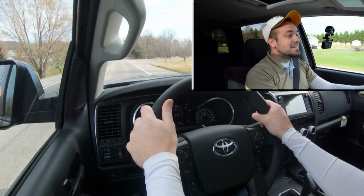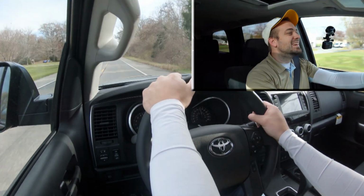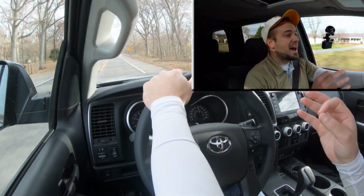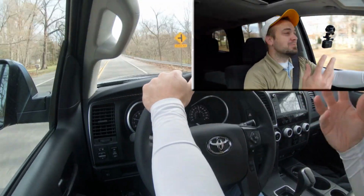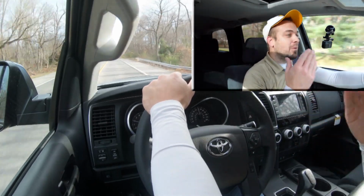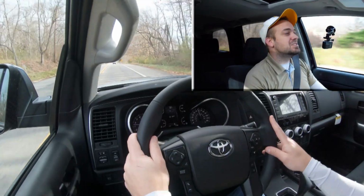Actually, not bad. It's a V8, that's right. Yeah, that is plenty of an acceleration. You're definitely not going to have any issues merging onto the highway. I was somewhat hesitant about what that was going to feel like just because of the sheer size of the Sequoia. It's a mammoth, but with a V8, it's definitely going to be enough power. So that is plenty of an acceleration for this thing.